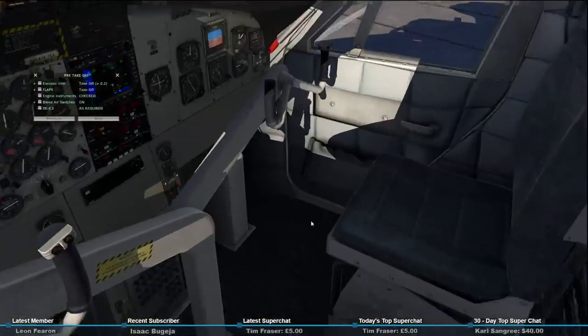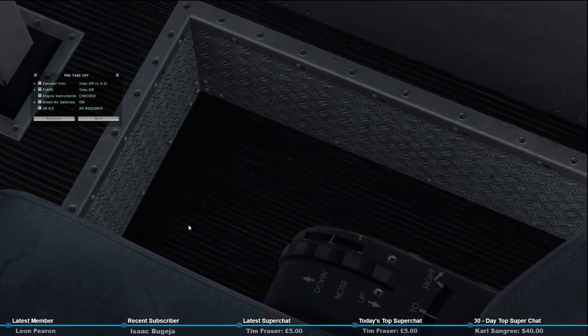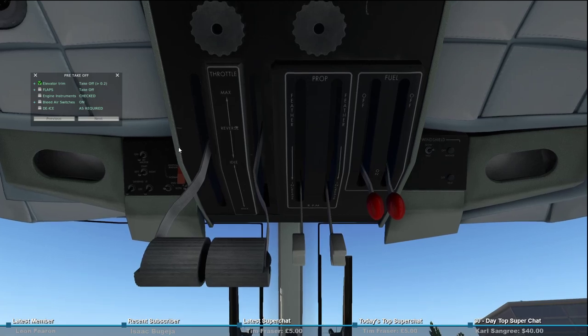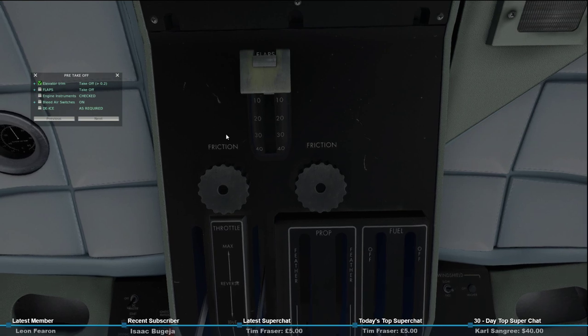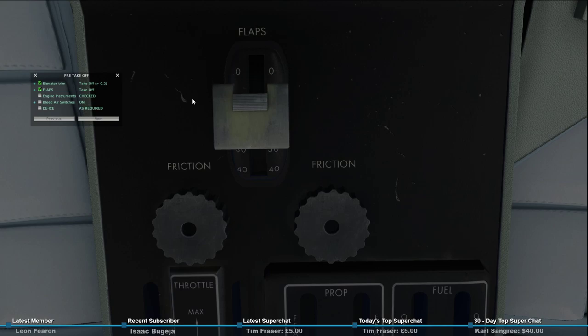Elevator trim for takeoff, less than minus 0.2. Right, okay. Well, imagine that set. Flaps for takeoff. What is the flap setting for this aircraft? I mean, we could easily take off with no flaps, no problem. But let's go for flap 10. You have to hold this down. Okay, that's different. Right, that'll do.